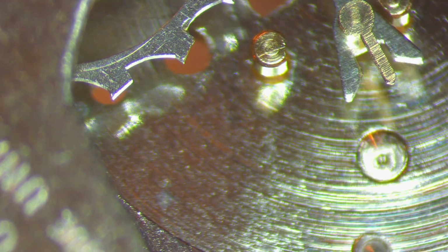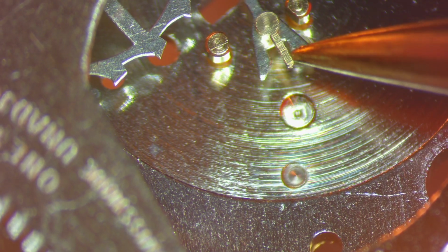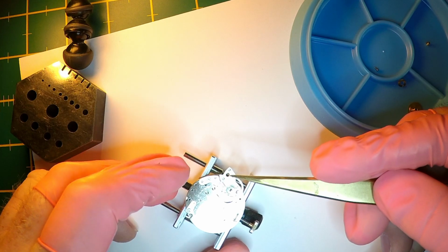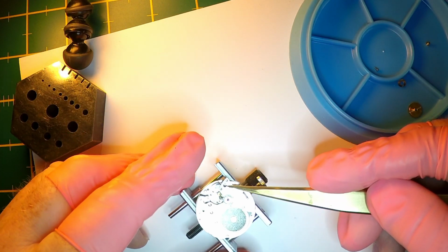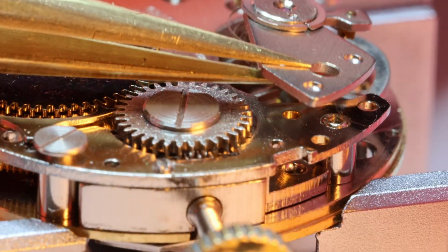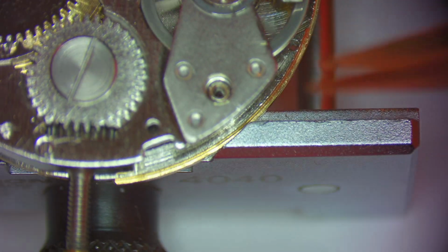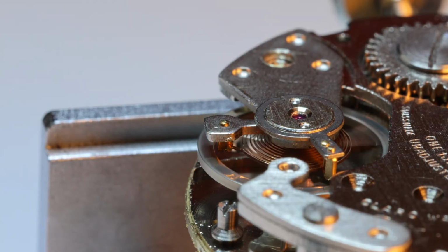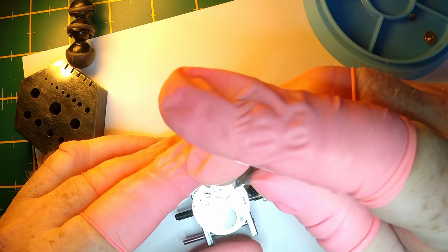Metal wheel on metal pins makes the lubrication of the escape wheel very important. We put the grease in the gullet of the wheel's teeth so it can be picked up by the pins. The moment of truth. Let's get the balance in and see how we have done. That is marvelous. Very gratifying. I'm sure Miss Grime would have been thrilled to see this watch back running.